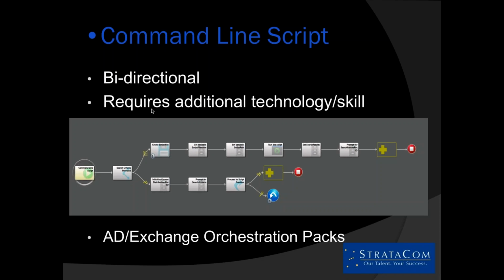Also keep in mind that command line scripts, if you run them in the foreground from a web client or a portal, are basically no-goes. The web browser just doesn't have access to run command line scripts in the foreground for those.